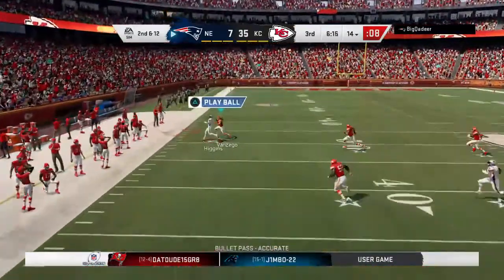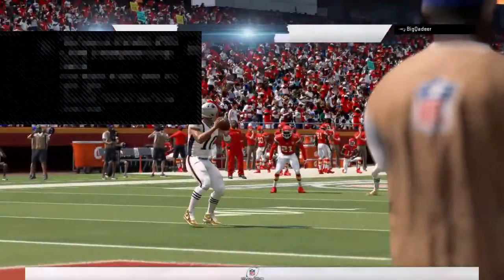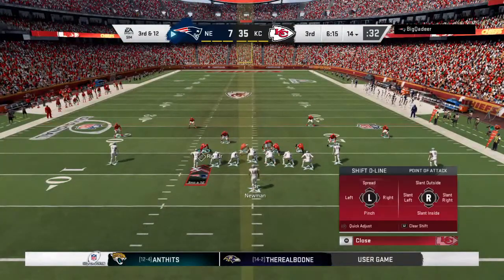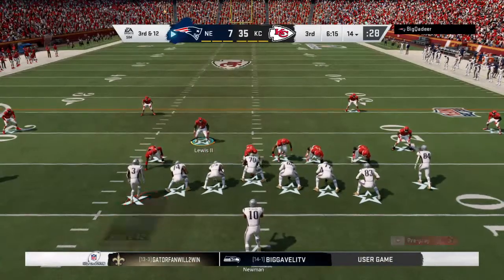He's going to look deep down the field. And that will be incomplete. Tried to dial up the long one way out there, but it'll be 3rd down. Sometimes we wonder about play calls, but this one made perfect sense to me. He's got the only touchdown that they've scored in this game. Tried to get it to him again on another deep ball.